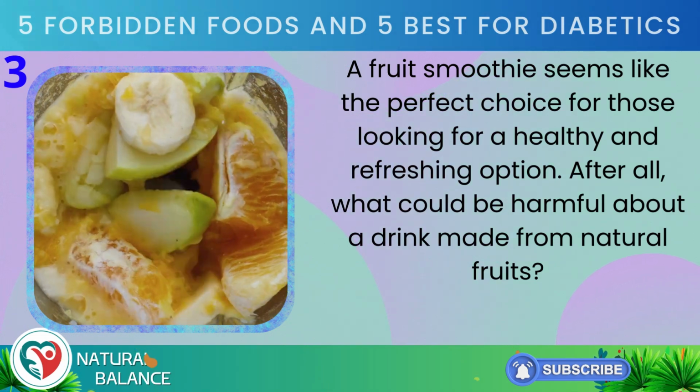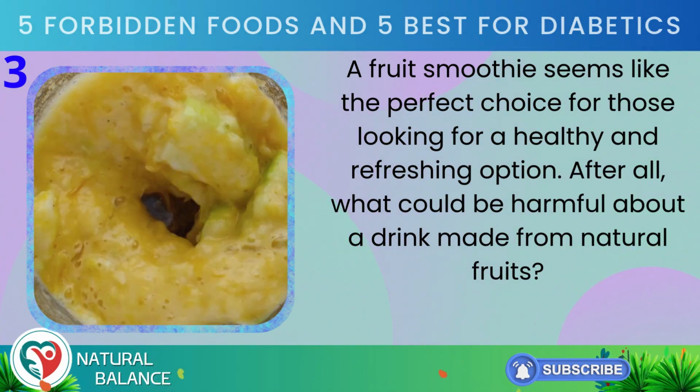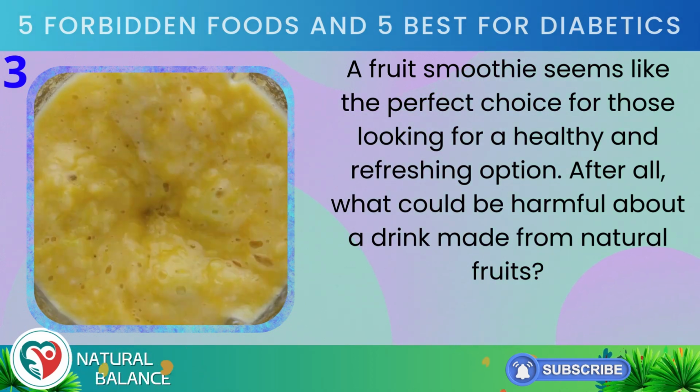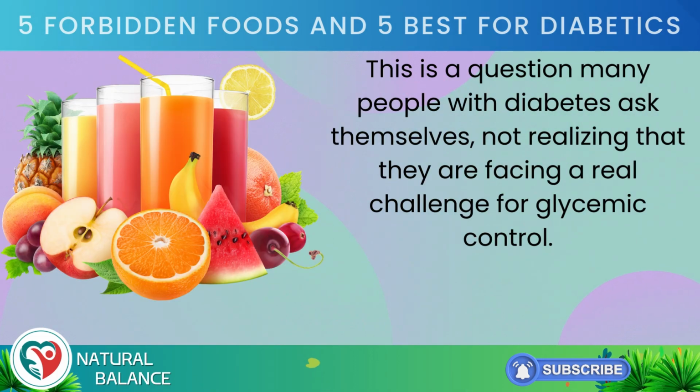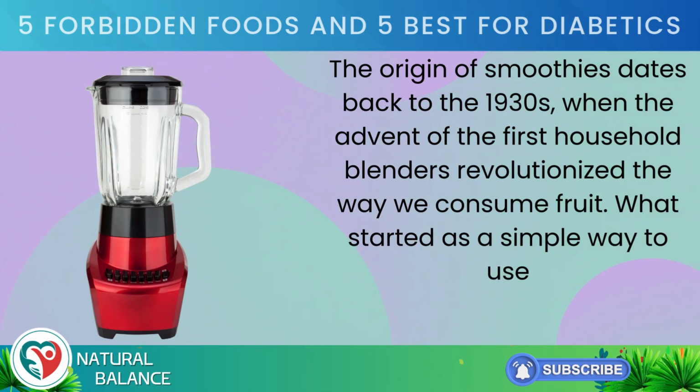A fruit smoothie seems like the perfect choice for those looking for a healthy and refreshing option. After all, what could be harmful about a drink made from natural fruits? This is a question many people with diabetes ask themselves, not realizing that they are facing a real challenge for glycemic control. The origin of smoothies dates back to the 1930s, when the advent of the first household blenders revolutionized the way we consume fruit.